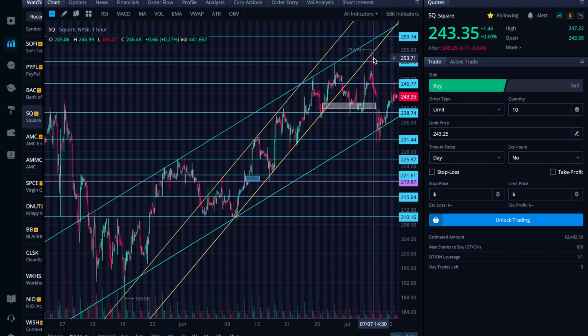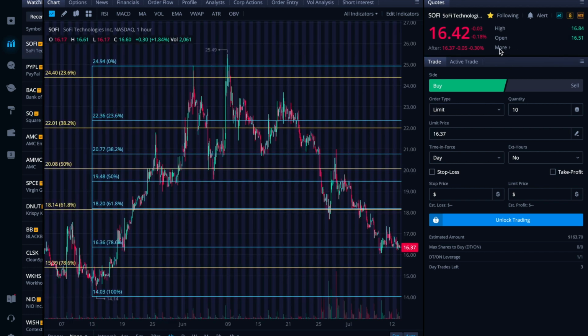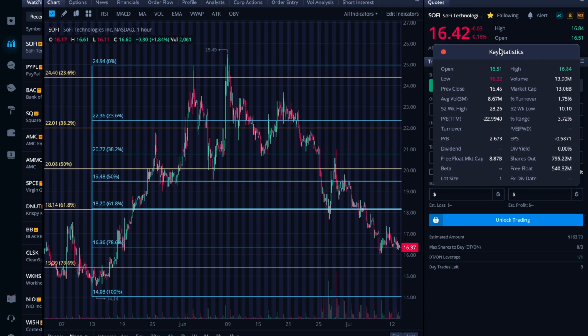Obviously, Bank of America engages in lending, but to the degree to which there's crossover there, then that's kind of the case. But SoFi, again, coming in at a market cap of 13 billion, and then we have PayPal and Bank of America in the mid 300 billions. We have Square at about 110 billion.